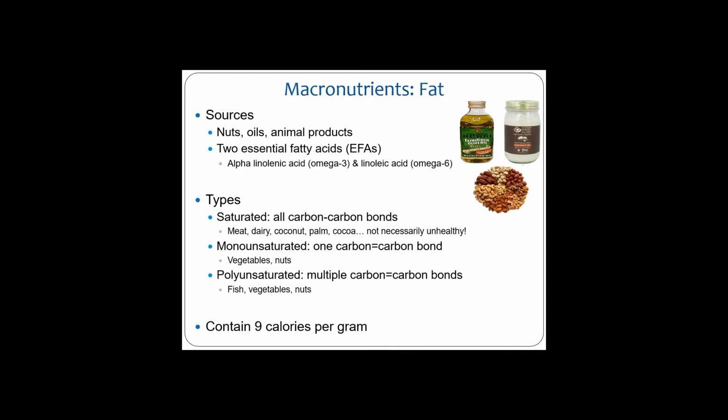Multiple types here, so they're all based on the carbon-carbon bond structure. You have saturated fat. As you see in the slide here, saturated fat is not necessarily unhealthy. Just as at one point in time, we thought that fat was unhealthy in and of itself, and we realized, well, we need to paint with a finer brush. The same goes for saturated fats. Some saturated fats are indeed unhealthy, many are not, and may actually be health promoting. Then you get monounsaturated fats and polyunsaturated fats as well.